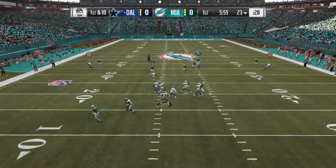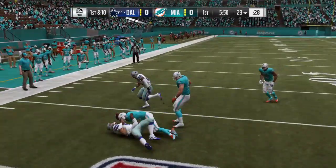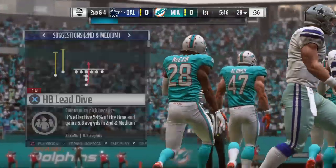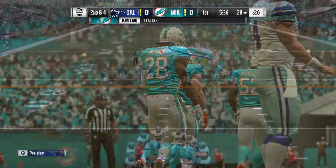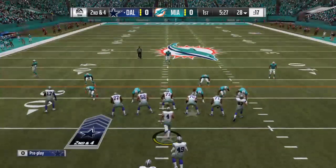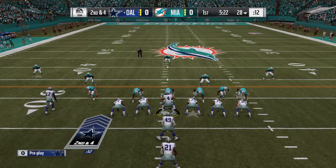On 1st and 10, Prescott buying time to his left. And this one will go to the 28-yard line. The improv on the scramble there gets him 6, and it'll be 2nd down. Now, that was not a bad scramble there on 1st down. He didn't force it, nor did he throw it away. He was able to take off, and now he made it a very manageable 2nd and short.